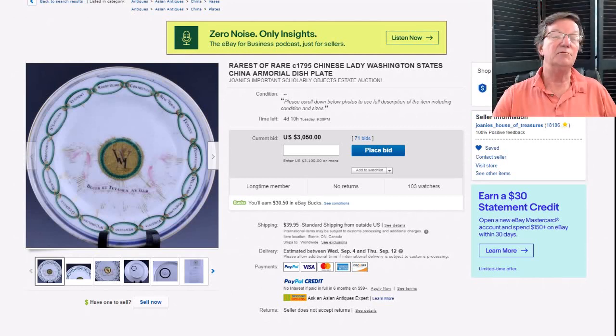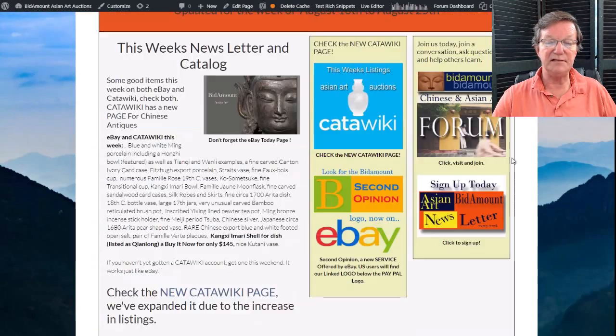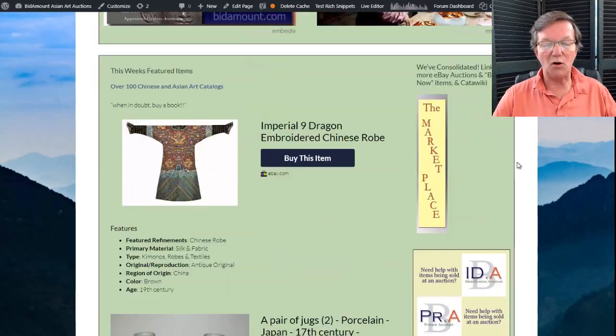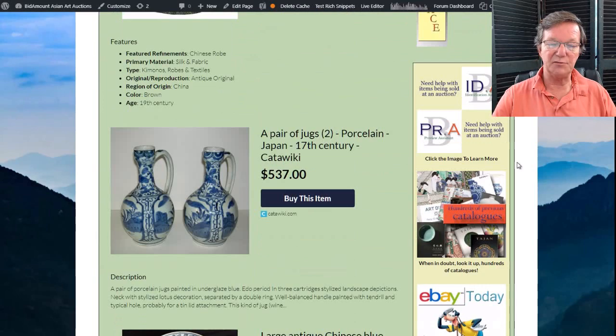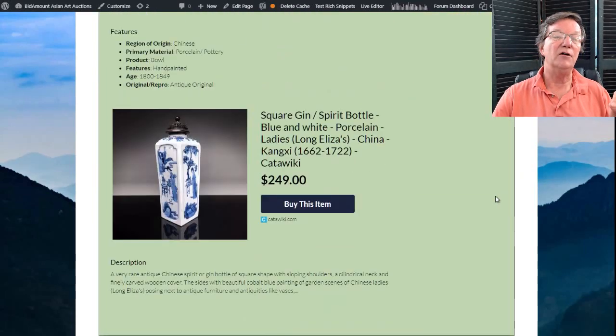All right, now let's mosey on over to what happened on eBay last week. There was quite a bit of stuff on here last week. There were some nice things. There wasn't as much quantity as in previous weeks, but the quality of the stuff was quite good. And we're going to hop in here and go through some of them.